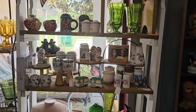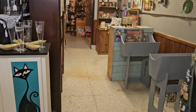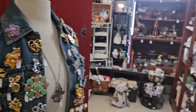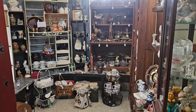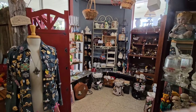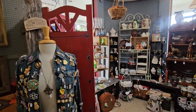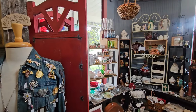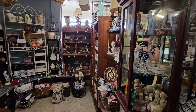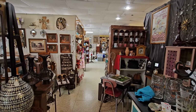All of my salt and pepper shakers. Outside looking in. I don't know if this hinders a view or not. I think it'll be okay. Maybe it'll sell quick. And this is a view coming up to the front of the shop.